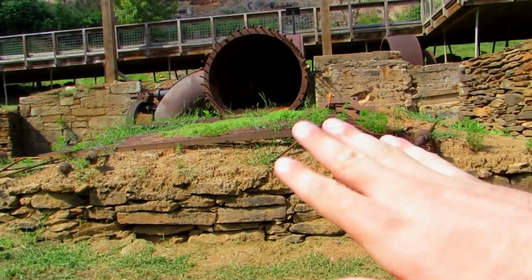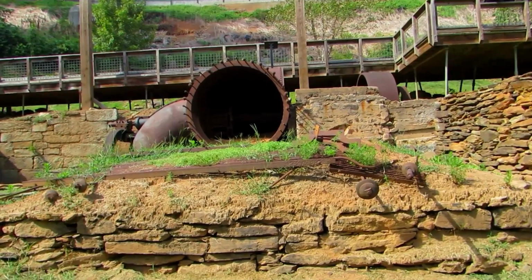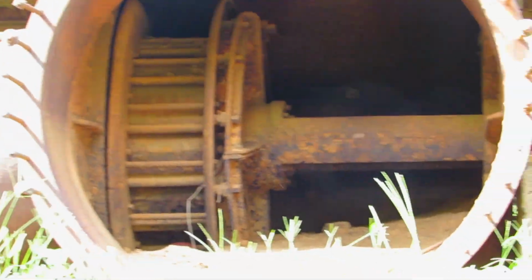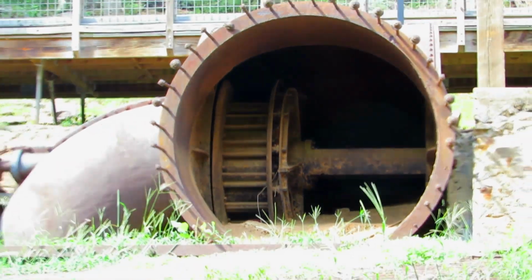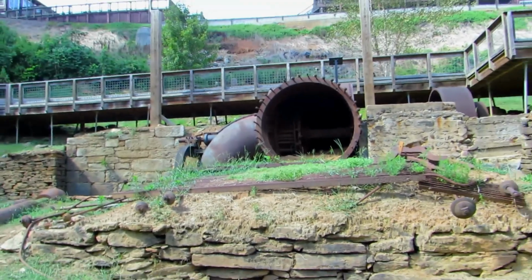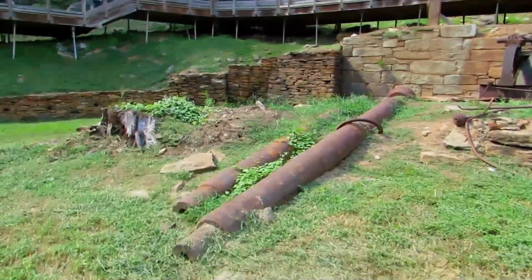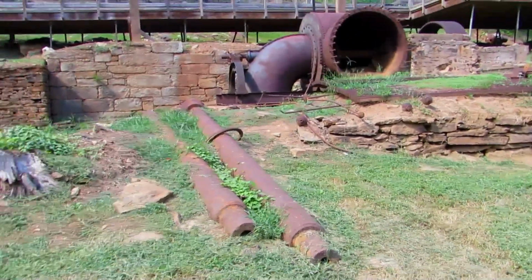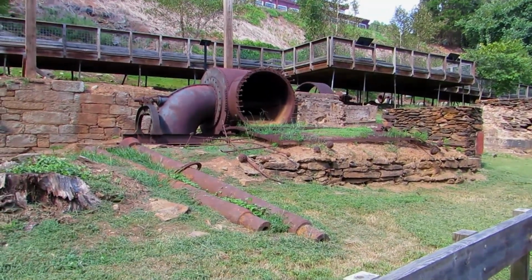You got the debris gates that would have kept stuff out of the actual turbine. And there, mostly intact, is the turbine itself from 1882. Of course, the cover's gone. Probably been looted by scrappers. And then here's drive shafts and pulleys and whatnot that would have gone here. Now that thing is still amazing to look at.